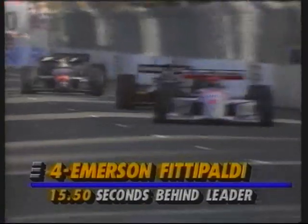Rahal wants to get around Emerson Fittipaldi. Meanwhile, he's being challenged for position by Eddie Cheever. The situation is this: Emerson Fittipaldi, now 15.5 seconds behind the leader, has clipped a couple of seconds off Nigel Mansell's advantage, but that's not enough to make any difference.